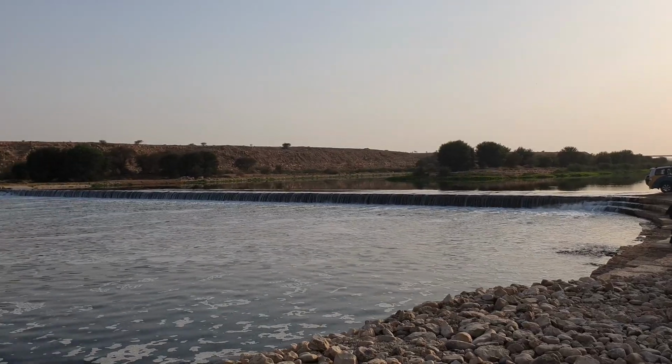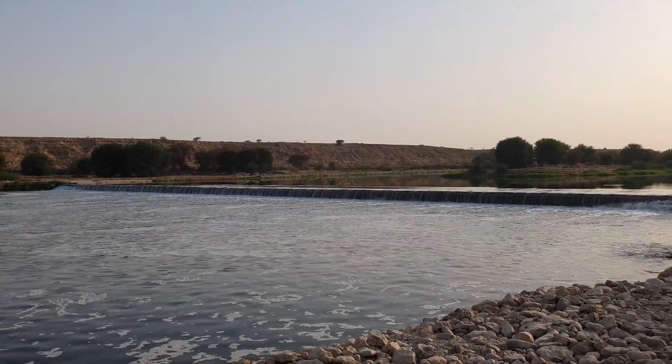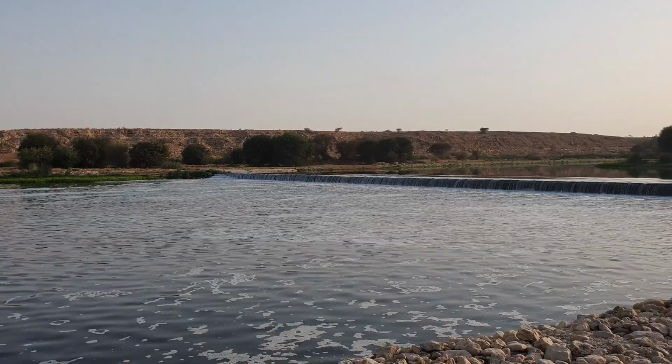Finally, we arrived at Al-Haeer Lake Park, and now actually this is the downside. We're going to share with you the inside view, how exactly this Al-Haeer Lake Park looks like and other things. So stay tuned and keep watching my video. This is the Al-Haeer Lake Park and water canal. You can see how beautiful this is. And this is the lake.